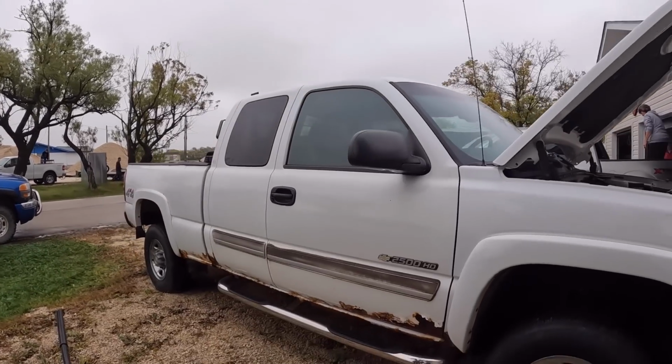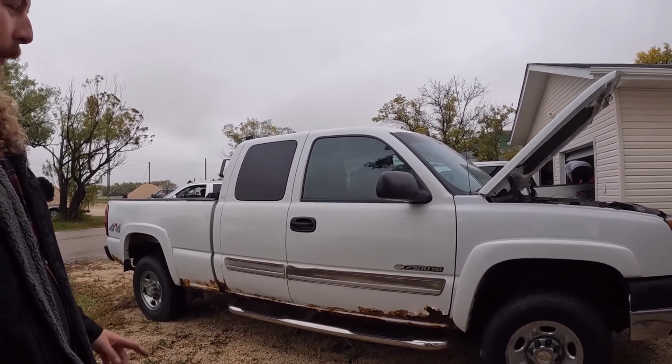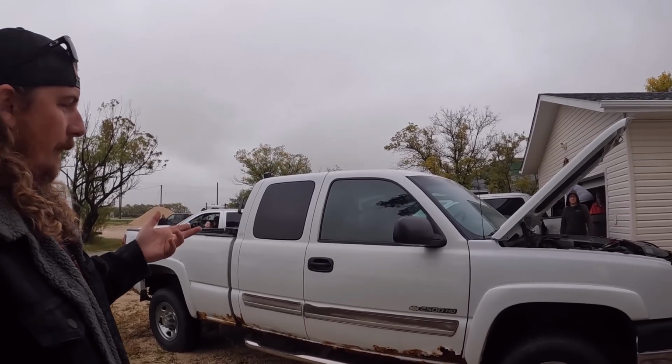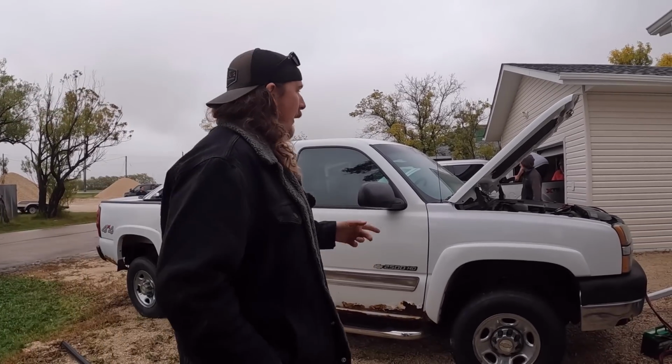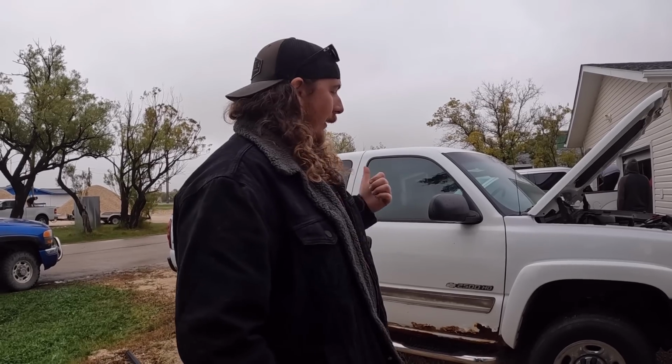So this is an '04 maybe, 3/4 ton gas. It'd be like 800 bucks at the auction. It's got a 6 liter, it's got a 4L80, it is 4x4. Cats are worth some money on it. It's got a headache rack in it. It's got a set of wheels and tires I can use on my truck.